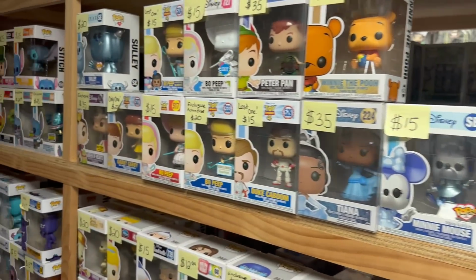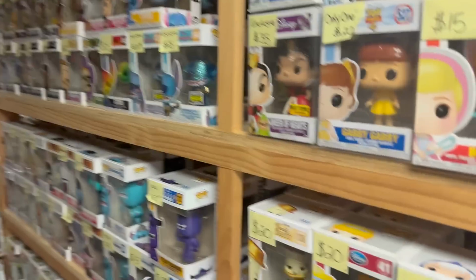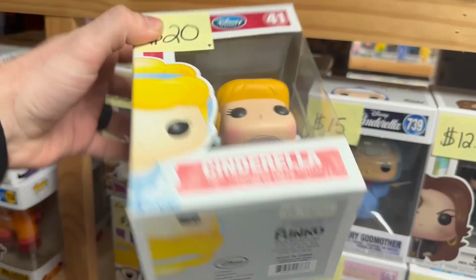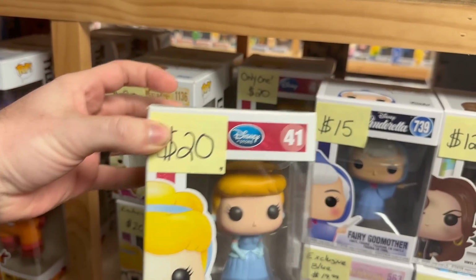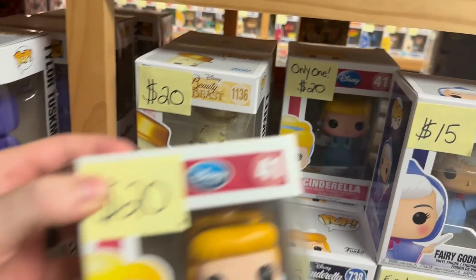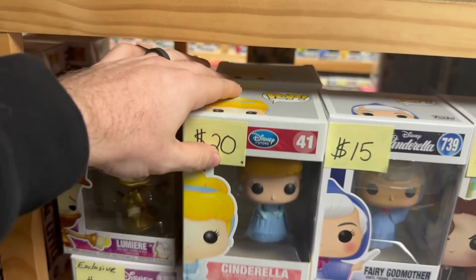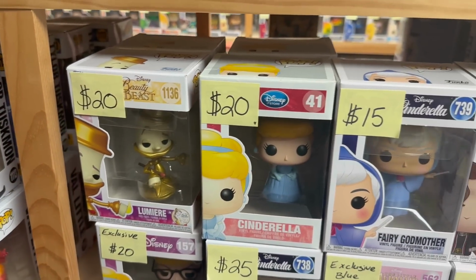Now we're going to go into the Disney section here. This is catching my eye. This is a Disney Store logo Cinderella. This is a beautiful pop from 2014. And they actually have 2 of them from what it looks like. Yeah, there are 2 of these beautiful pops right here. $20 for almost a 10-year-old pop.